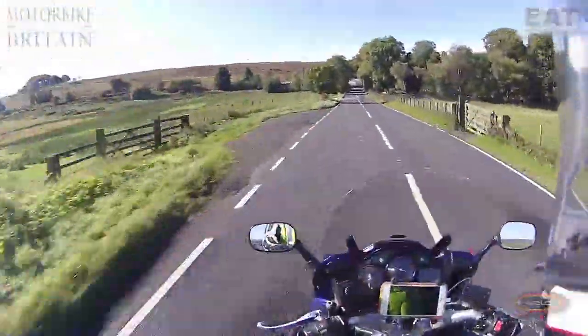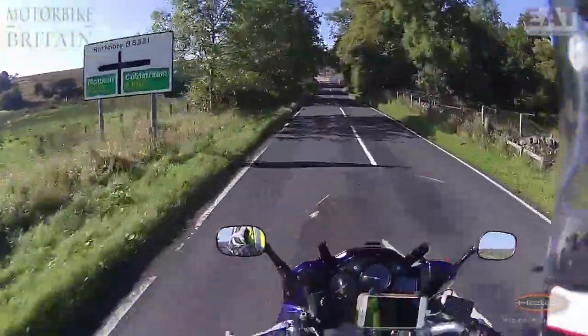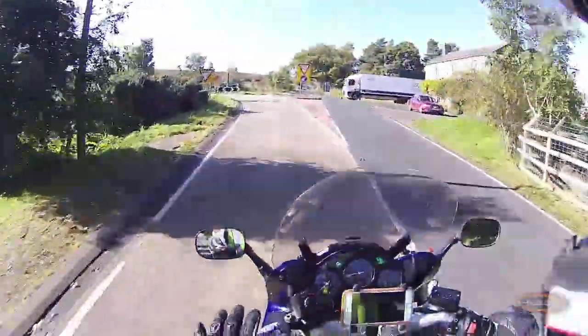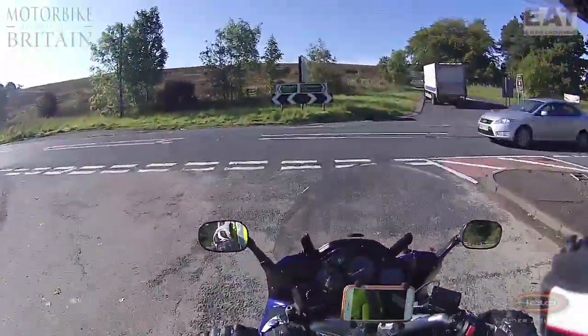And these are the crossroads where we turn right on the A697 to Coldstream, because it is on this road we're going to learn more about a very famous battle.